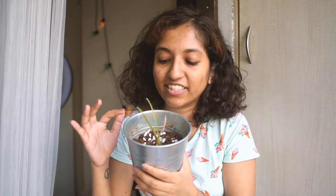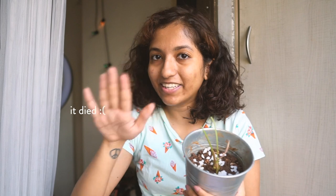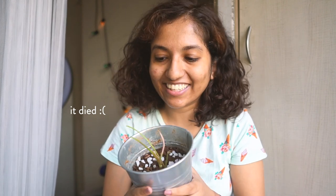So ultimately I just tried repotting it, and I pruned off a lot of the leaves. Some of the vines or the stalks or whatever just fell out on their own, and this is what I'm left with. Now there's a very, very good chance that this plant will die. I've accepted that, but I also feel like it's showing some signs of life.